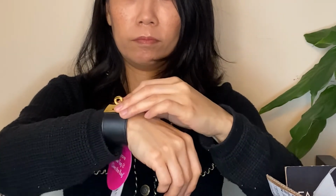So anyways, the clasp you turn, and obviously they have these tags on it, which is a little bit hard to, oh, there we go. There you go, you turn it, and here is the bracelet.